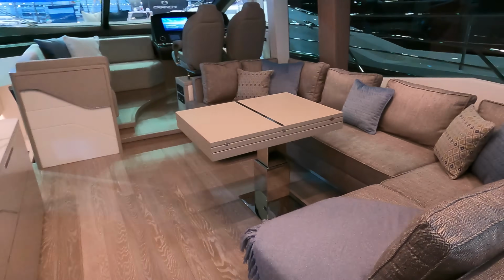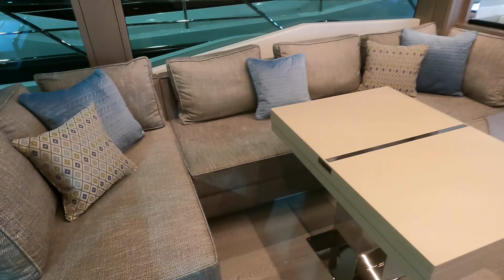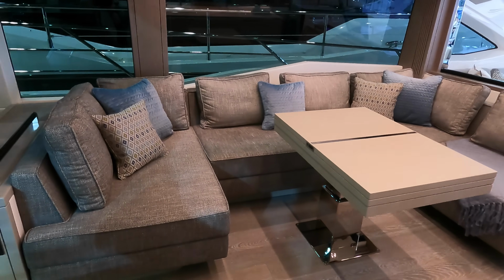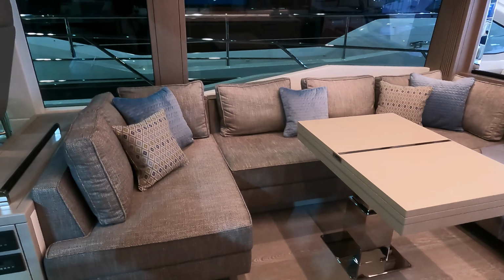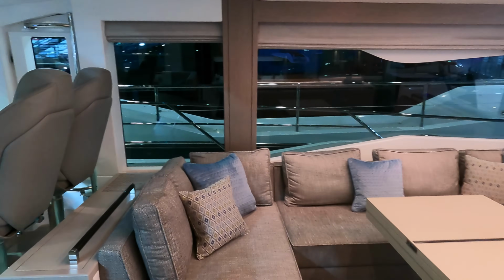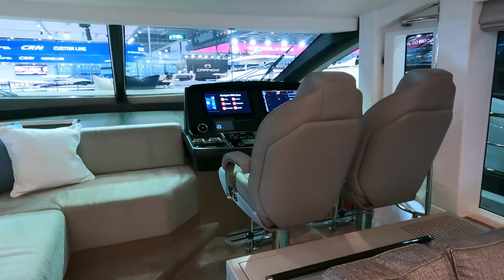So saloon seating, obviously here on the starboard side, a nice big U-shaped opening top as in the cockpit, and the electric leg on the table there to get a nice comfy position whether it's dining or saloon seating. You'll notice these huge glass windows running all the way around the saloon, which let loads of natural light in and give great visibility when the boat's underway.